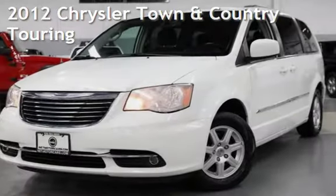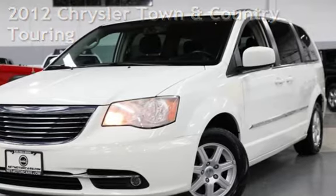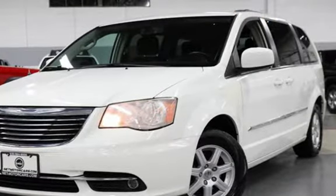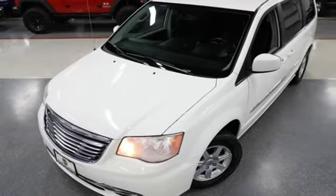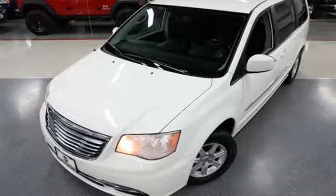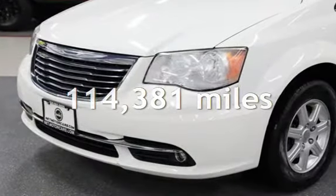Presenting a pre-owned 2012 Chrysler Town & Country Touring. This four-door van has a six-cylinder, 3.6-liter V6 engine, with front-wheel drive, and an automatic transmission. This Chrysler has less than 115,000 miles on the odometer.